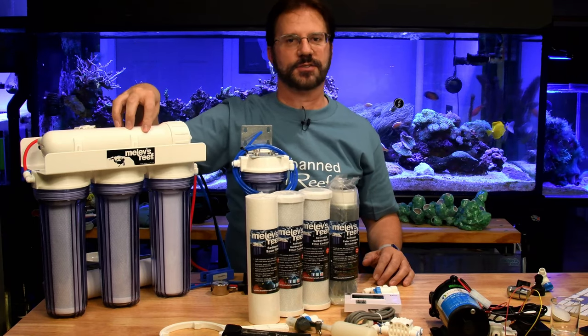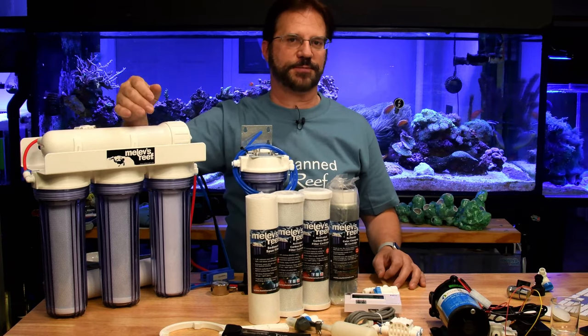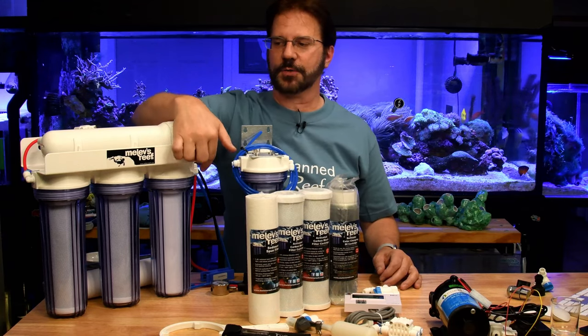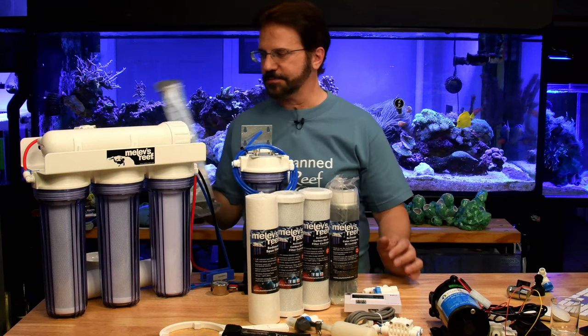The membrane does all the work. Every time people say, hey, my numbers went up, so I changed my pre-filters and it's not working right, the problem may be in here. These are just to protect the water going into here, which is the membrane. I'm gonna show you what a membrane looks like.